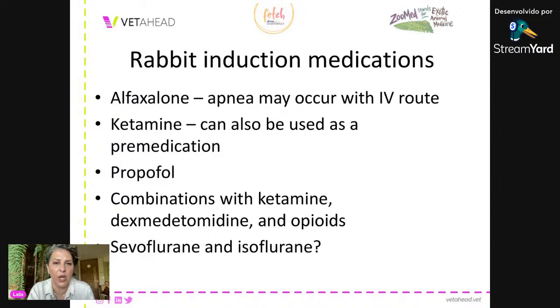I know propofol can also cause apnea and needs to be given slowly, but I think alfaxalone even more. Ketamine in high doses can also cause apnea. I mean, pretty much everything you use for induction could cause apnea, so it needs to be given slowly, but I think propofol is my favorite because I can titrate.